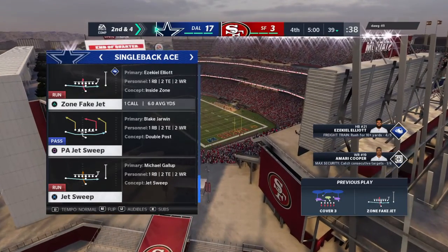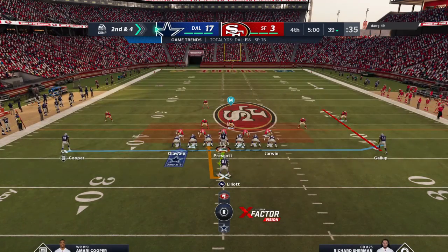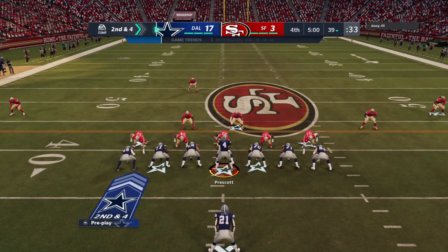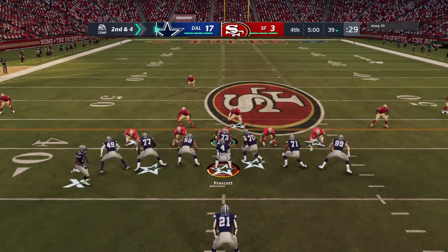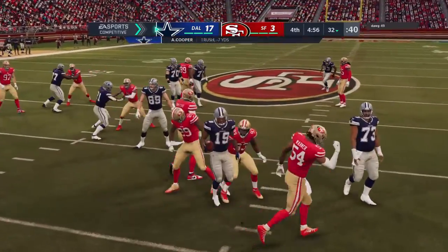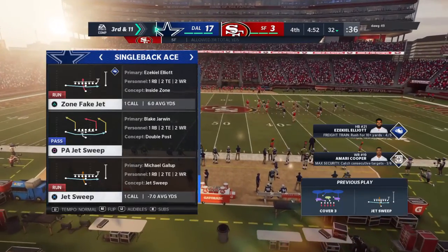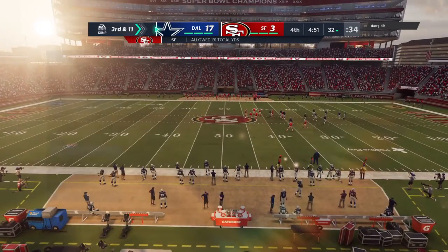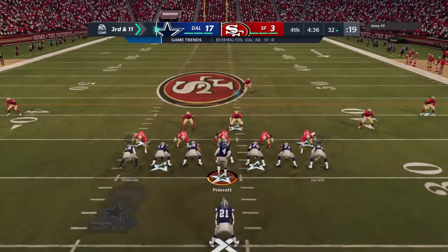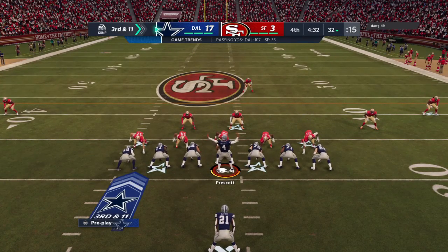Back now here in Santa Clara. It's the Cowboys with a football. They'll be looking to tack onto their lead as we get set for the 4th. On the jet sweep, here's Cooper. It's a loss of 7. And now it's 3rd down. The Cowboys on third down. They've been good, 3 for 4 thus far. This is 3rd and 11.